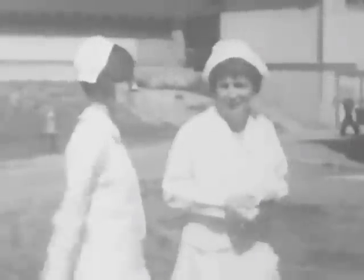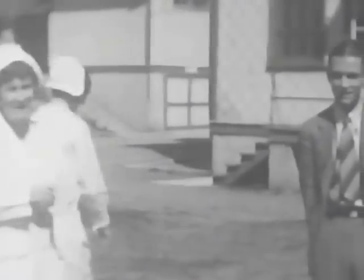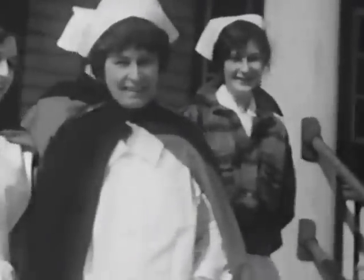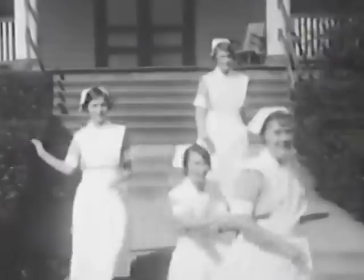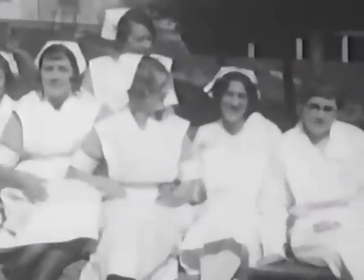These are different nurses. It was a nurse's home built right to the south of the main children's hospital. They had their own nurse's home building right there. This hospital had its own power plant, its own kitchen, dining room. Even the nurses like to use the swings.